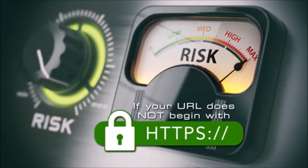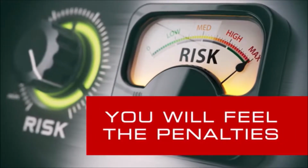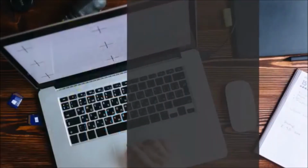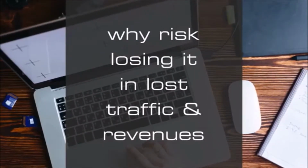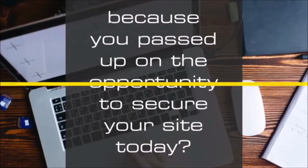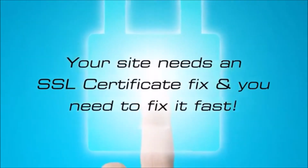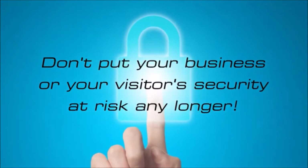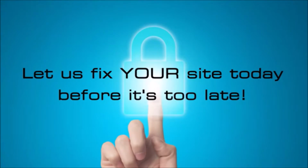If your URL does not begin with HTTPS, you will feel the penalties, no doubt, because web security is no longer a luxury, it's a necessity. And let's face it, you've worked hard to build your business. Why risk losing it in lost traffic and revenues because you passed up on the opportunity to secure your site today? Your site needs an SSL certificate fix, and you need to fix it fast. Don't put your business or your visitors' security at risk any longer. Send the hackers and prying eyes packing, and let us fix your site today before it's too late.